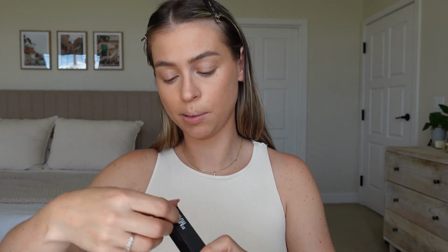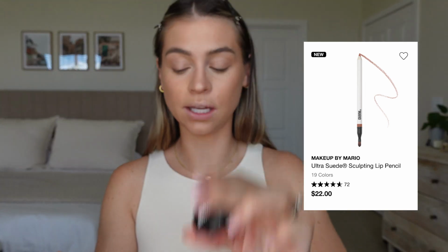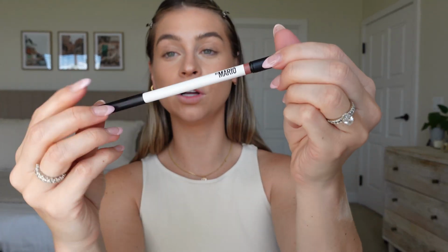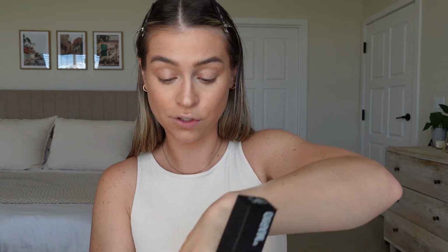All right, let's do lips next because my lips are white. I got 2 Mario lip liners. Oh, comes with a sharpener. Get out of here. I love that. And a brush. Oh my God, you're incredible. Brush on one end, product on the other with a sharpener. Impressed. So I got the shades Smoky Pink and Toasty. Now I have 2 sharpeners. I'm hyped about that. I always lose my sharpeners.